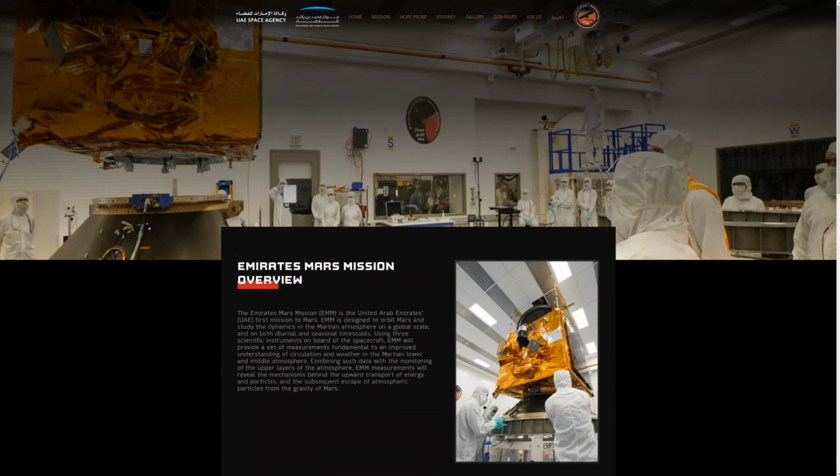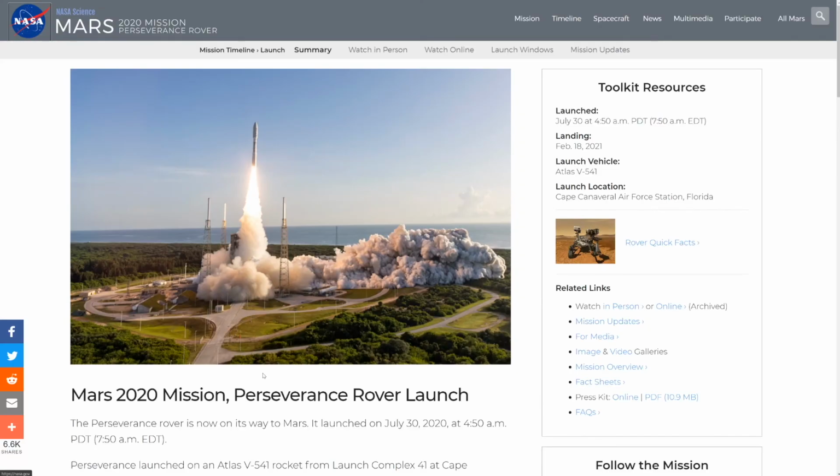Again, really cool to see, because it's not the only mission that was launched in the month of July. There's a reason it all happened this month: Mars is getting closer and closer from our point of view, and it's easier to do a transfer orbit from Earth to Mars at the moment. If you launch in July, you get there around February, so it takes a good few months. We're going to be keeping an eye on both this Mars mission from the United Arab Emirates and this one. We've been talking about Mars Perseverance and all the glitches that kept it from launching, and then it was weather that kept it from launching.